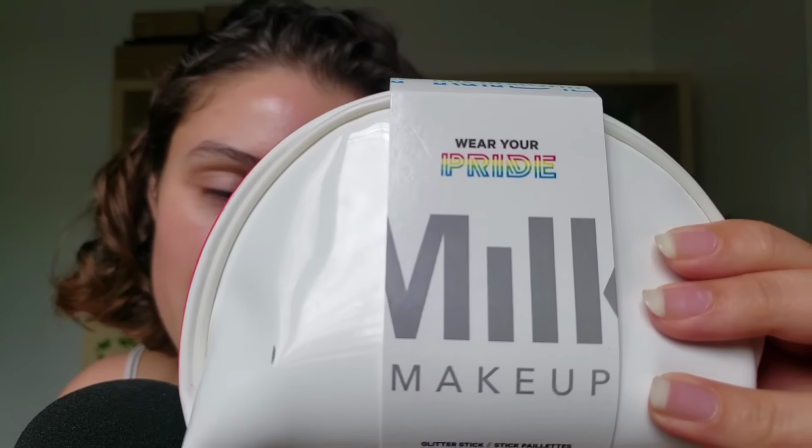So this next item is in celebration of Pride Month. They are donating 100% of the proceeds from this Wear Your Pride set to the center, which is the Lesbian, Gay, Bisexual, and Transgender Community Center in New York City. So I think that is beautiful and really sets an example for other companies on how they can sell pride-themed items, but also actually benefit the community that they're representing.